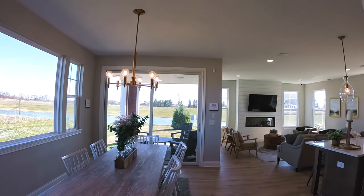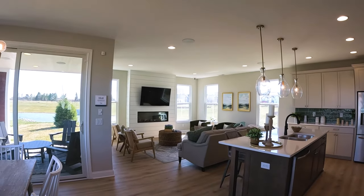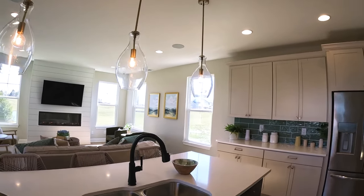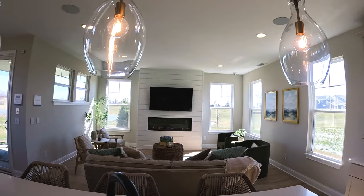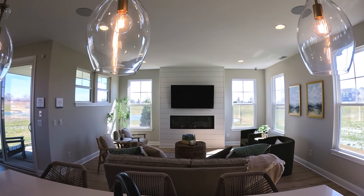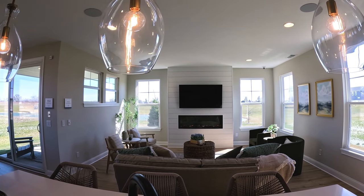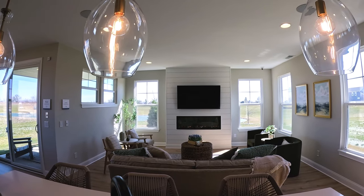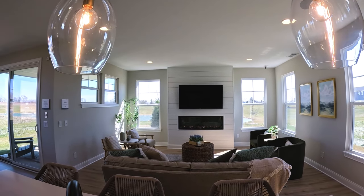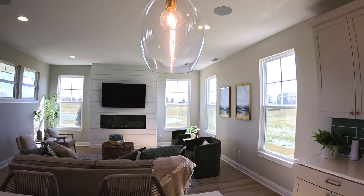Okay, coming into the main living area. Nice open concept. Standing here at the kitchen counter or the kitchen island, you have a great view of the gathering room. They've got it set up to seat seven, let's say, and there's plenty of room for that. Nice fireplace, good space for the TV. You've got great natural light. You have some room for some prints.